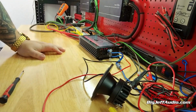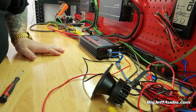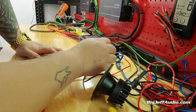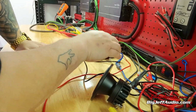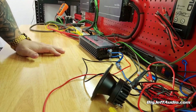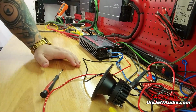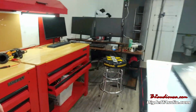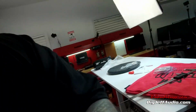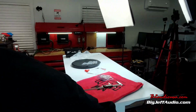Very high pitch. All right, let's go change this back. Man, it's getting me right in the ear. Super high frequency. 100 watts per set.